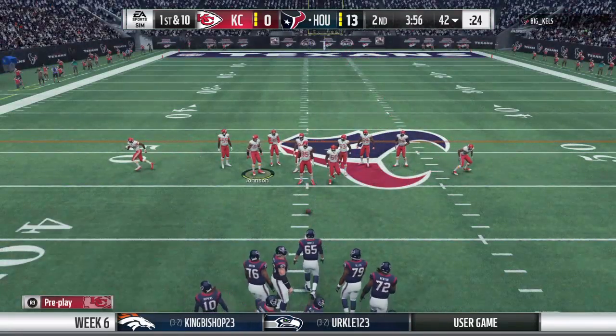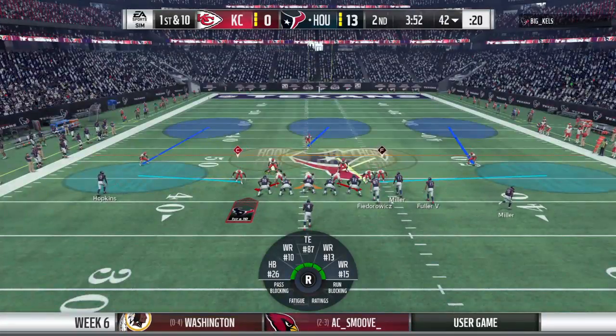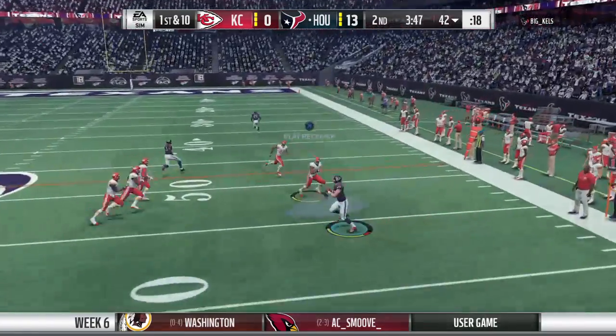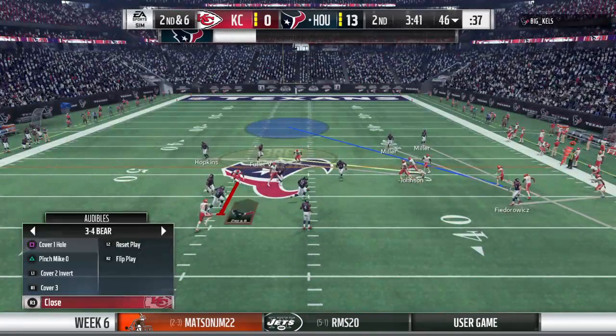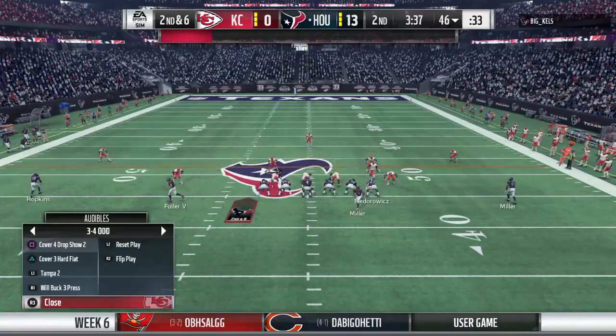Clock running, under 4 to play now as they come up on 1st and 10. Here we go. A shotgun snap for Watson. And he's got it, Fedorowicz. And he'll be taken down at the 46-yard line. That throw good for 4. It's second down. I think it's okay there.